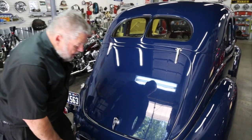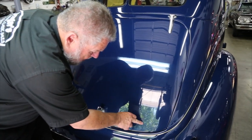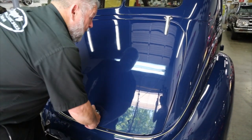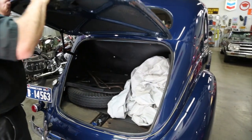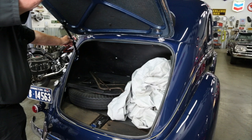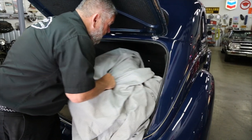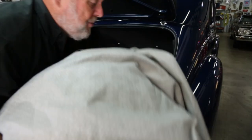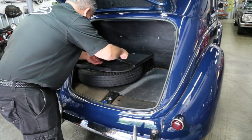Now, when we got it inside, and we got the lights on here, I want to show you the trunk real well. I noticed a bad spot right there. Anyway, I didn't want to not point it out to you. Anyway, the trunk is in great shape, and I got something neat to show you in here. Not the car cover, which comes with it. No, I got another thing here that's really neat. Actually, I got two things I'll show you in this car.